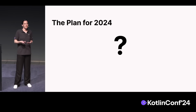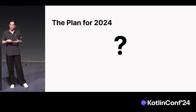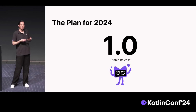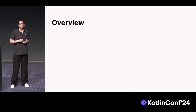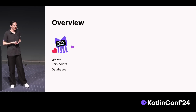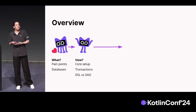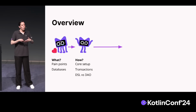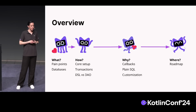And it's been vital to our progress moving forward, particularly for our goal this year being our first stable release, version 1.0. So I'm here today to give a very introductory overview of 4 things. What the pain points of database access are and why you would use Exposed, how to get up and started using Exposed, why Exposed has exciting potential as a versatile tool, and where Exposed is headed.